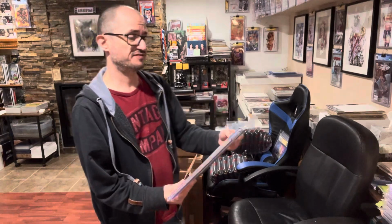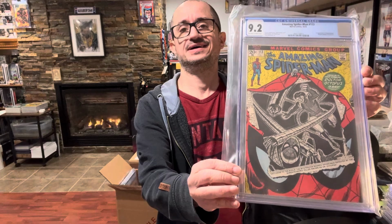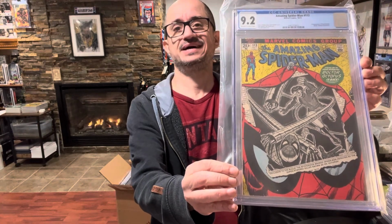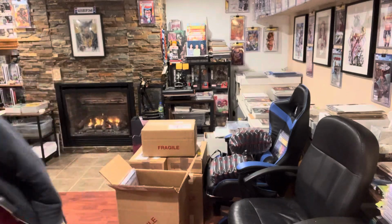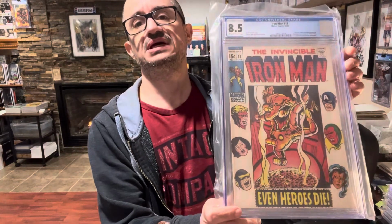Next, we have the first appearance of Hammerhead. This one belongs to our good friend in Luxembourg. There you go, man. Ander, congrats on that 9.2. Put that aside so I can ship it to you. Pretty awesome. Then we have this Iron Man 18. I believe this one belongs to Nick and Chi.